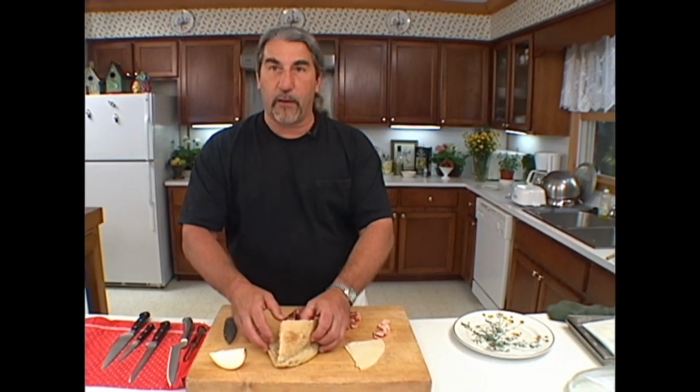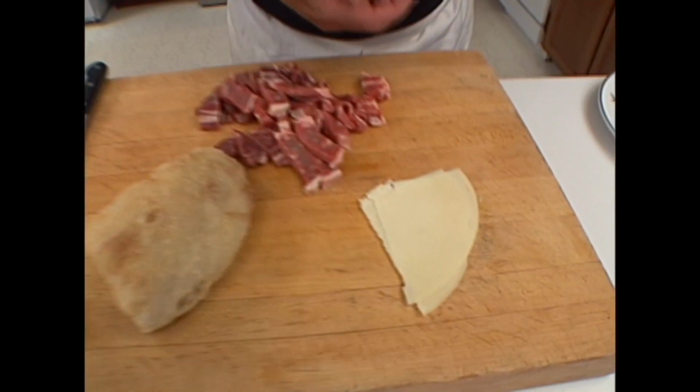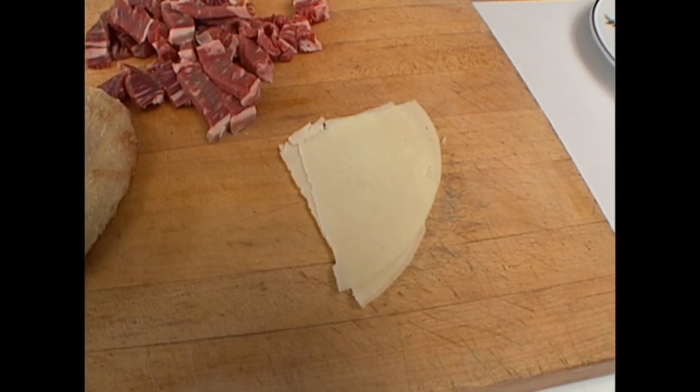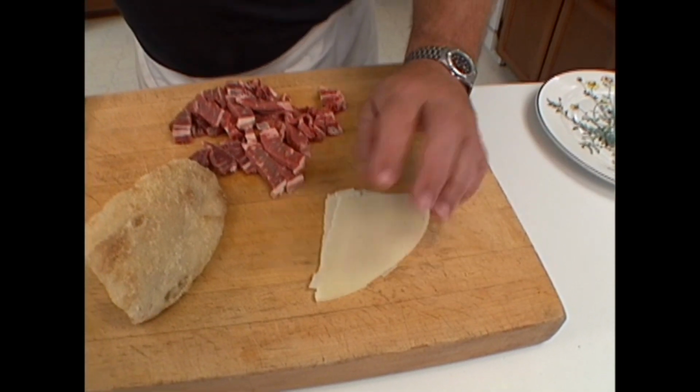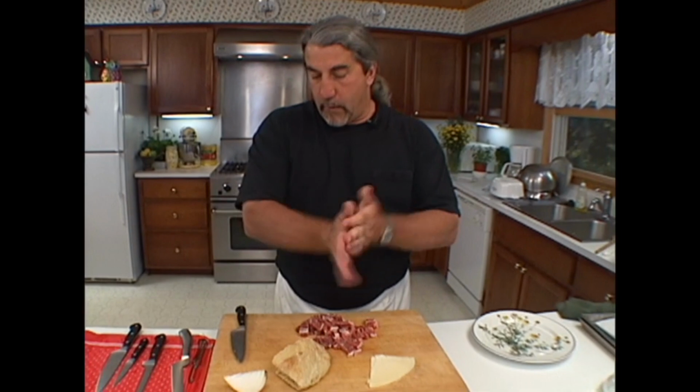Onion is a constant, and instead of Cheese Whiz, which is some kind of mysterious space-age product, we're going to use dried provolone, Italian-aged dried provolone. I think that'll work really well. And a little ketchup, of course. Go to the stove and we'll experiment.